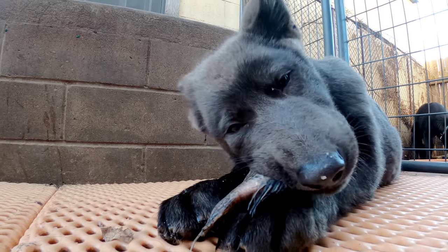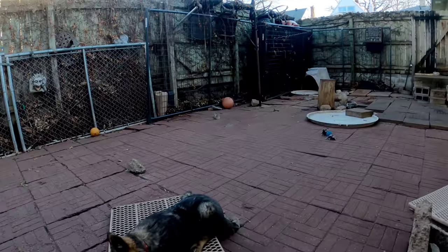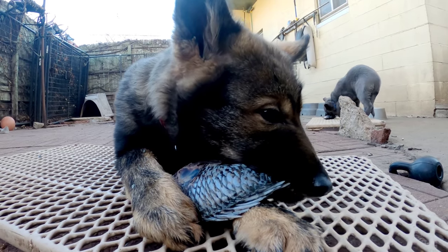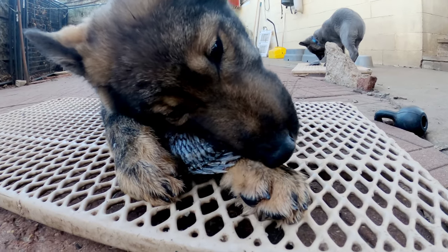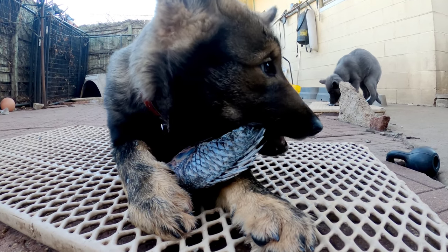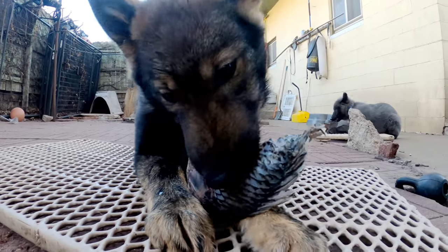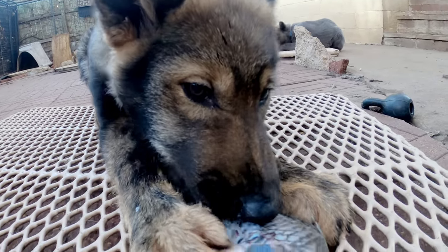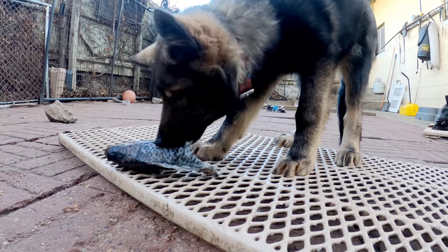He seems to be eating his the fastest. He's got the smallest piece right now. Badge is saving all the goodness of the head till the end. That's where the eyes and brains are. Ruka and Kratos started with their heads. She's grumbling.